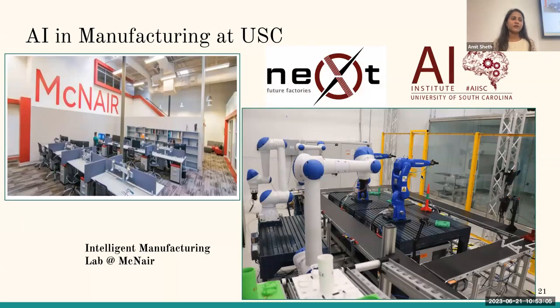Yeah, so now let's go to AI in manufacturing at USC. You visited the McNair Center today, and these are some pictures that you have already seen. With the McNair Center, we have been working collaboratively on several projects on how we can use AI in manufacturing processes. For example, we have been working on projects like event understanding, causality, and planning.